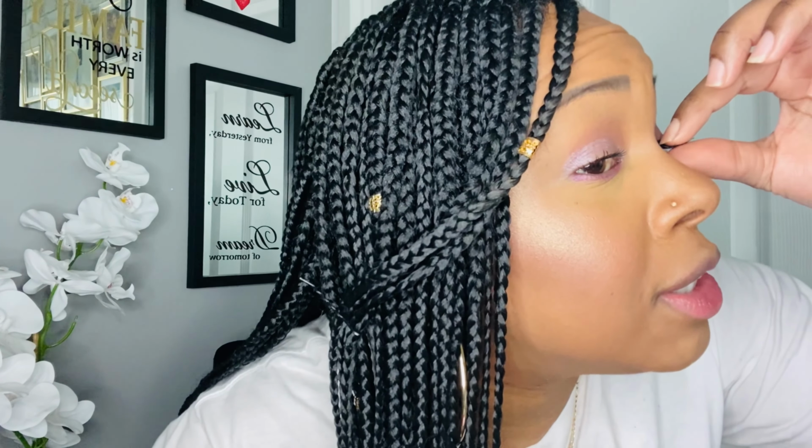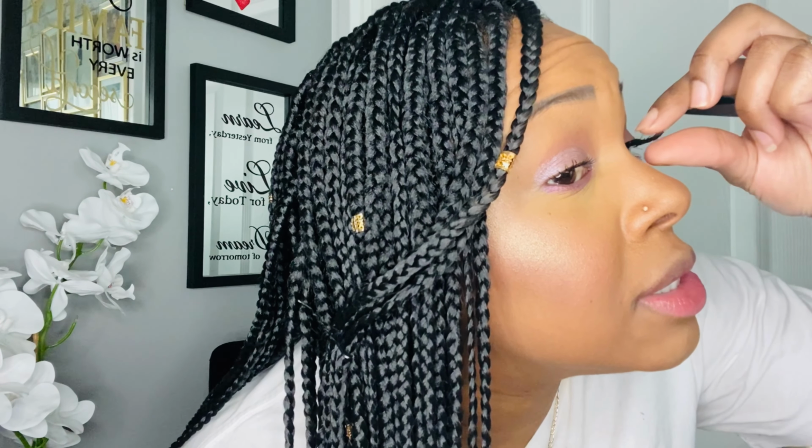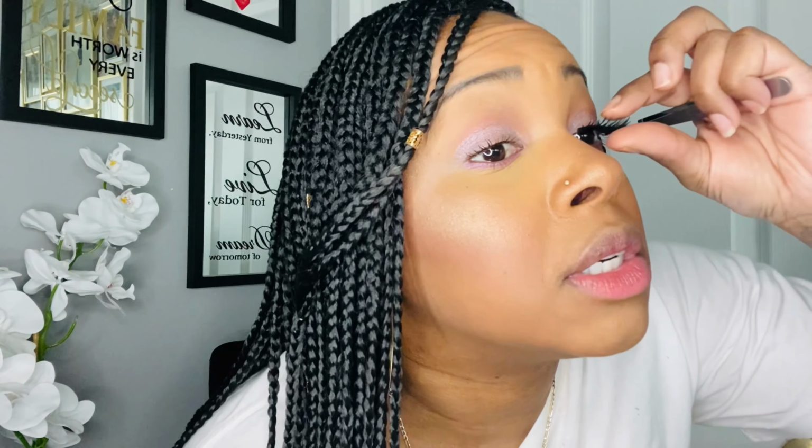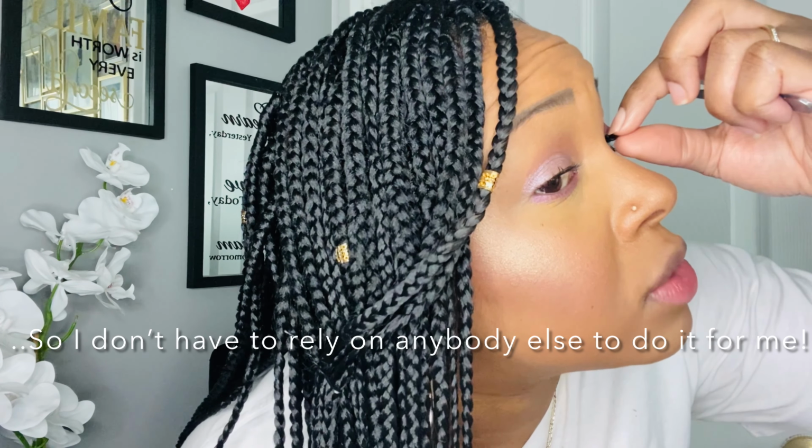All right, so we're gonna go in with the first lash. A friend of mine actually kind of glued my eye shut one year when we were getting ready to go to Caravana. You know who you are. But since then, I kind of just said, let me learn how to really do them myself so I don't have to rely on anybody else to do it for me. We'll go with the second one.